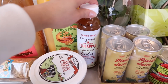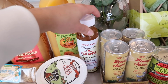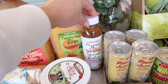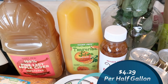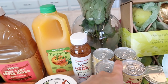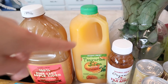And then I also grabbed an organic Fuji apple spice cider, because what would the holidays be without this? This is probably gonna be Benson's juice on Christmas Day if he wants juice. He usually drinks water, but I also grabbed the tangerine juice. Now this is for mimosas at our house on Christmas morning. So I got mimosas for cookie basket making, which is this Saturday, and then I got this for Christmas morning day for mimosas.